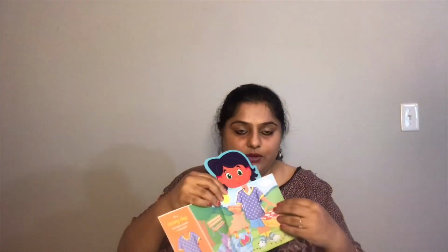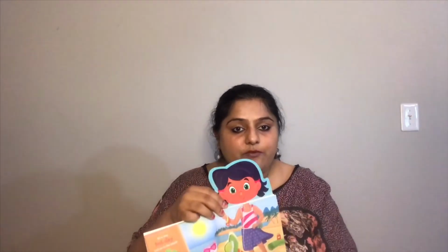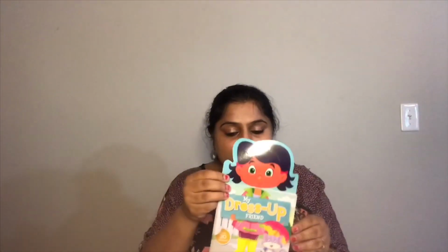For example, I had one collection which is dress up on the seasons. Here it shows different dress up stickers given for the different seasons. It is a good way to tell them what the weather is and what dress up is needed for that season. In the form of a sticker book, she was very much interested in doing that. I have stored this for future reference, because I really like this book for $1.